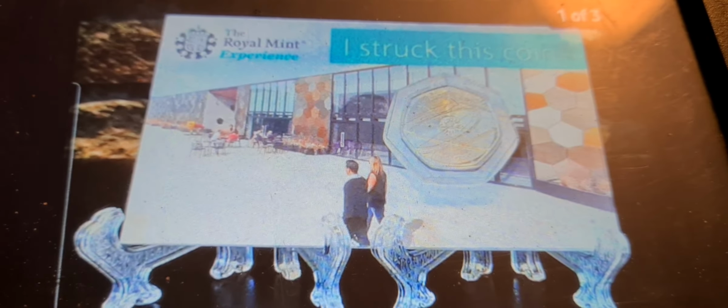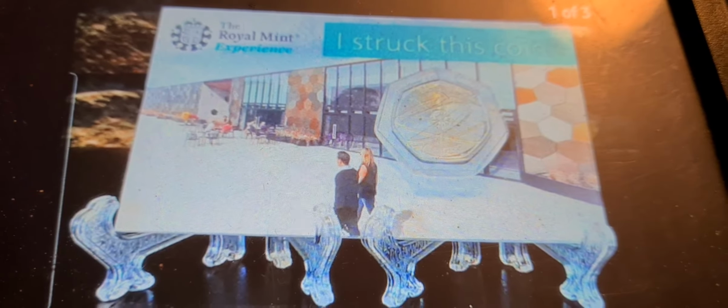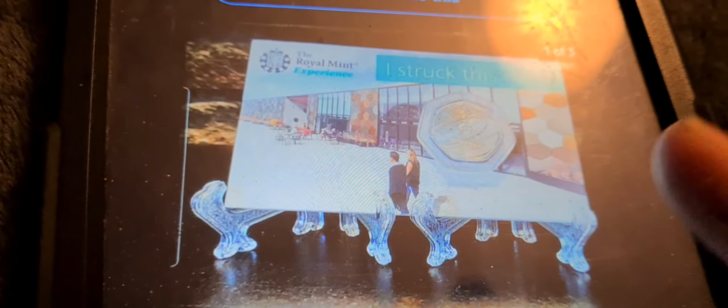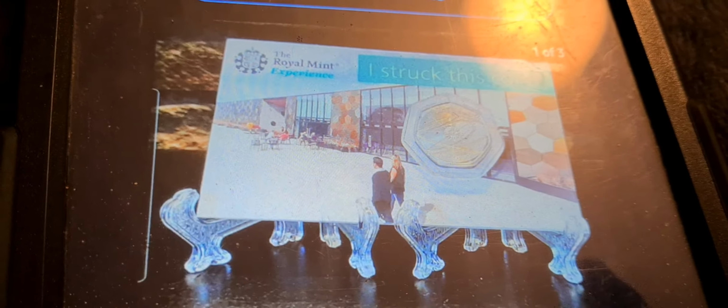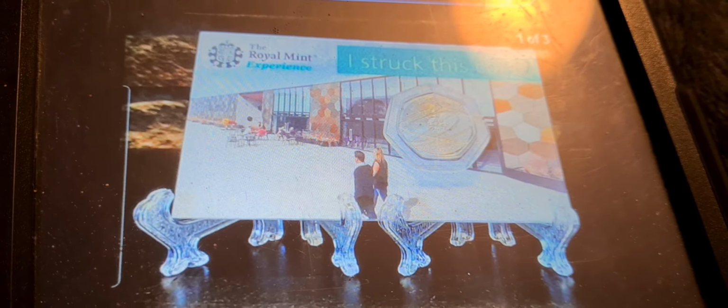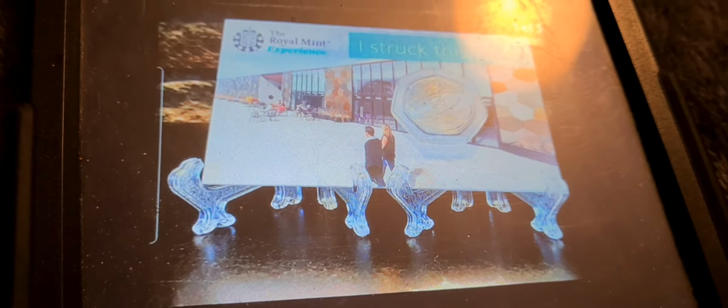If you look on eBay, you will see the 2018 coin being sold without the cardboard booklet. If the 2018 coin doesn't have the cardboard booklet with it, then I wouldn't be buying it, I'd be questioning it. So there we go, that's that one, keep an eye out for that.